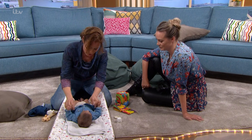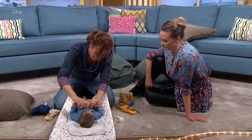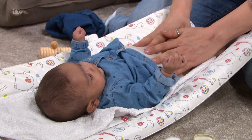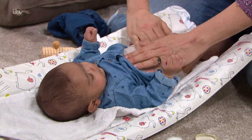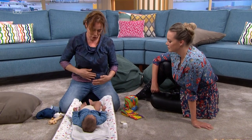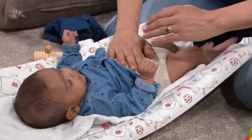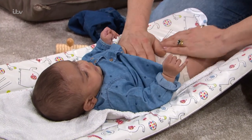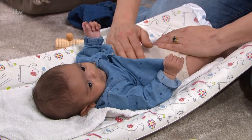Yes. So we're just going to show you a bit of the tummy. The tummy is the soft squidgy bit. Oh. Hello, beautiful. Underneath the chest plate. And the tummy is actually here, and then it feeds into all the digestive tract. So winding babies is just going towards the exit. So using the whole of the hand, this is called the water wheel.